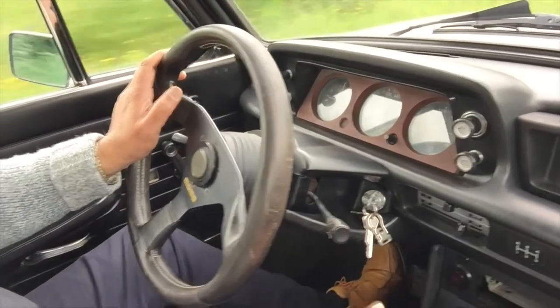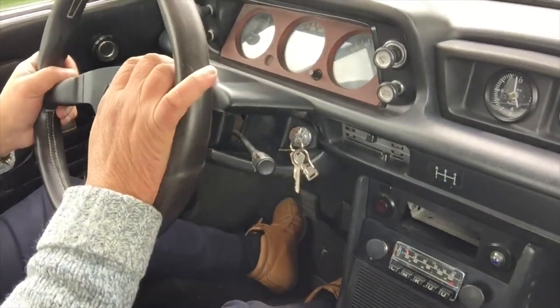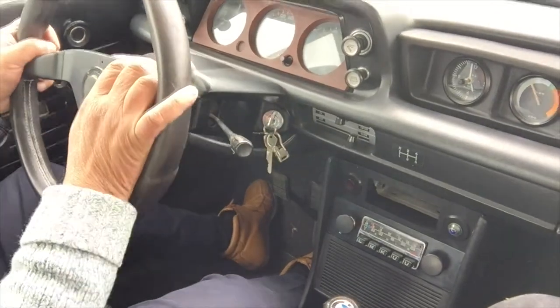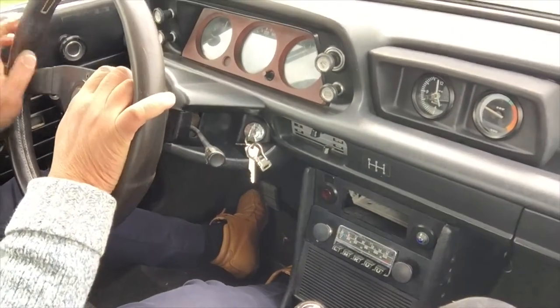Yeah, and I had a little feel of the gearbox when it was stationary. It's so tight, isn't it, the ratio between the gears? Indeed, yes. It does feel really, really nice. So yeah, gearboxes on these cars are just way ahead of their time, I think, when you consider how old this car is. Oh yes.